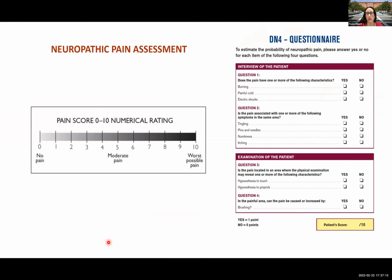First of all, as I've already said a few times, you have to be sure which is the pain you are dealing with. Of course, cancer patients might have pain due to other reasons. They might have bone metastasis or a general inflammation or whatever. This questionnaire, developed by a French group led by Bouhassira, is a very good one. You have just 10 items and you have a specificity and a sensitivity higher than 90% to get a real neuropathic pain if the score of the questionnaire is 4 or higher over a total amount of 10.